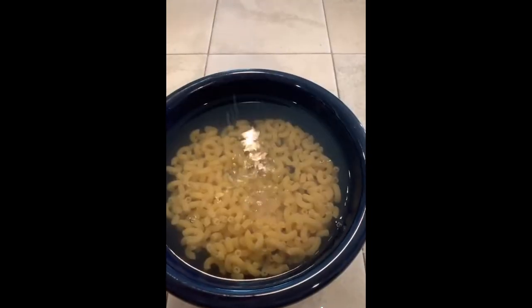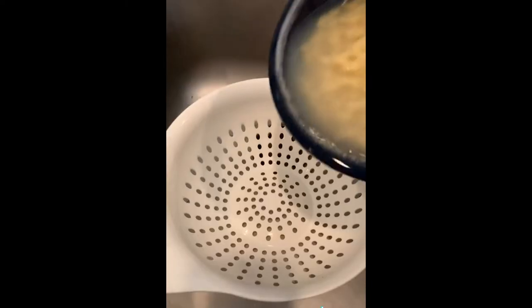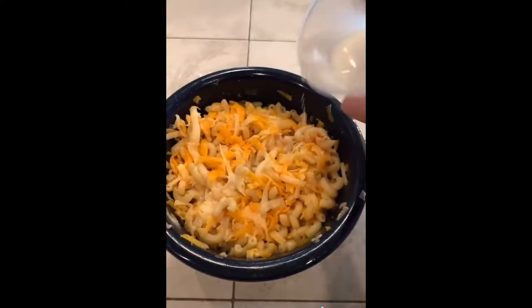All right, guys, so I'm gonna play the video of the college mac and cheese right now so you can see what we're making. Some salt. 4 minutes of radiation. Half a coffee cup of Monterey Jack and half a coffee cup of cheddar. Strain, a little dash.